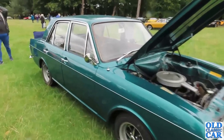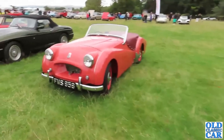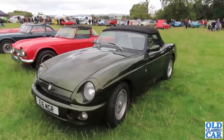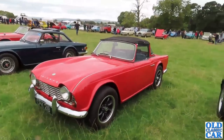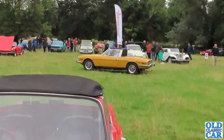I'll have to scoot round a bit now because this rain is starting to settle in. We don't want that. So there's that TR2. The V8, MGR V8, was it? The TR4, 1964. Got a Stag driving in there, you can just hear the burble of the Stag.